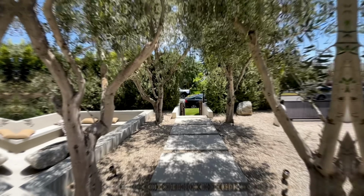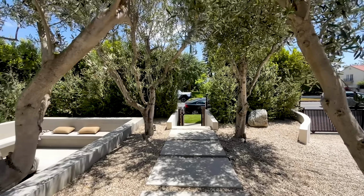And to me, this is one of the coolest houses you're gonna find in Hancock Park. At this price point, it's a steal.